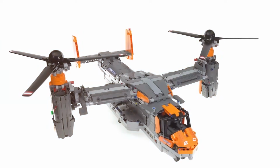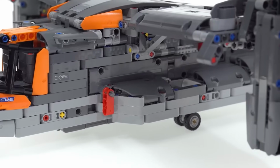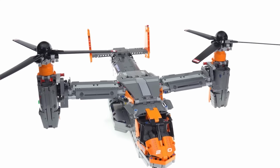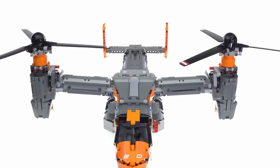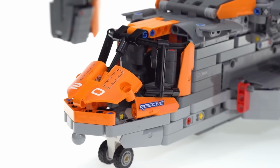When people heard this though, a lot of them had the same question. If your policy is to never produce anything that's used by the military, then why was this set made in the first place? Unfortunately, we never got an answer to that question, so the Osprey story ended there. This is by far one of the most important parts of LEGO Technic's history, so I had to include it in the video.